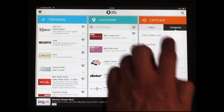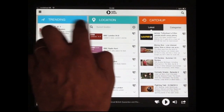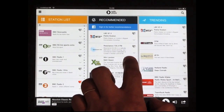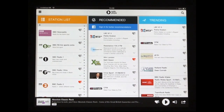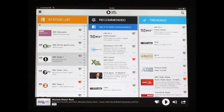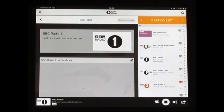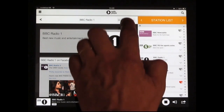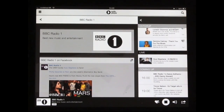Really easy to set your favorites. You just click the heart symbol, and you've got Radio 2, XFM. And it's one tap to play. Straight into Radio 1. Now, this is what we call the station view. As the audio starts, you can pull in as a radio station whatever you like into this space. This is what the default web view looks like, but others have done other stuff. That More button there shows you catch up, back in time, and schedule, forward in time.